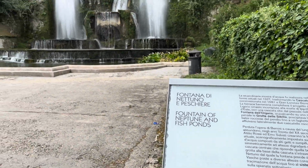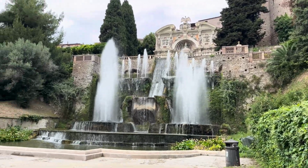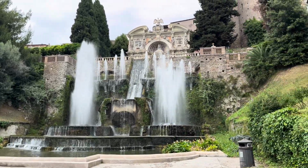I know many of you would ask, is Villa d'Este worth visiting? Let me think about it. All right, I'm done thinking about it. Absolutely, Villa d'Este is worth visiting.